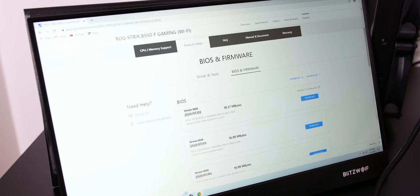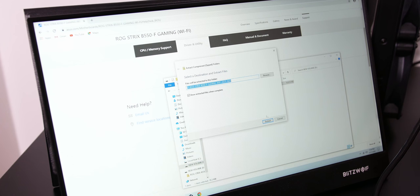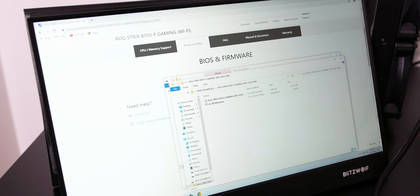And hurry up. Okay. Drag this into the USB drive. Then we can delete it. Go to the USB drive. Extract all. Extract. Okay, here's the cap file. Now we can restart and go back into BIOS.